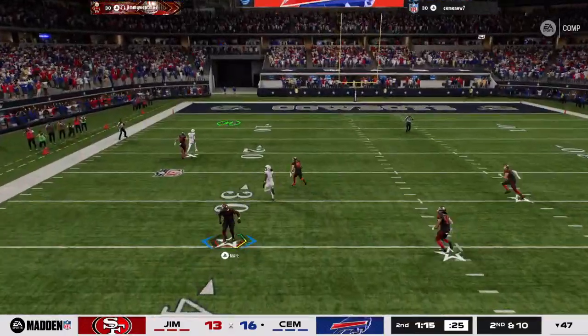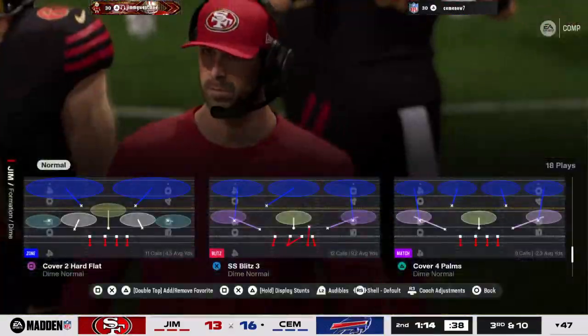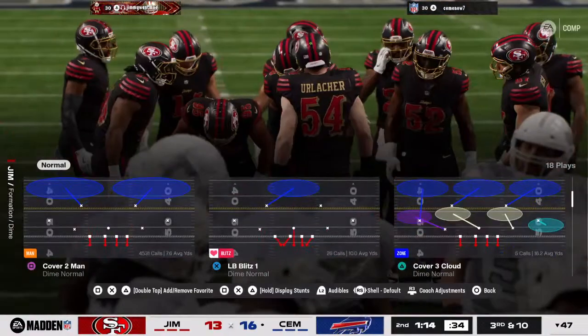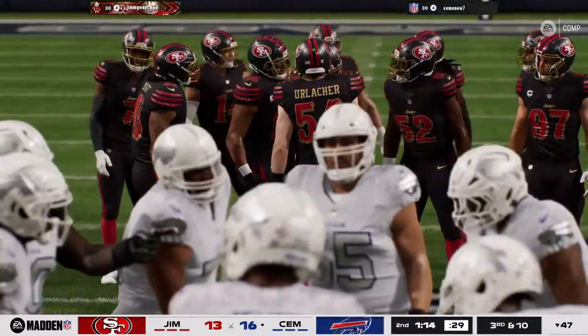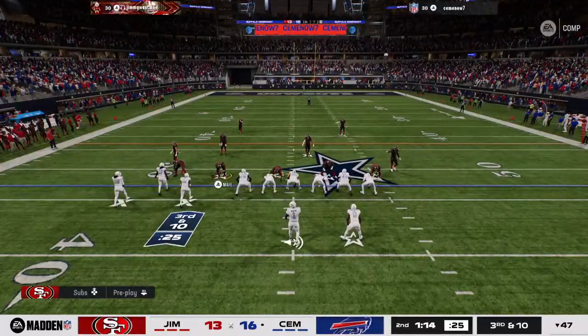He puts everything behind this one. Really pushing the envelope on second down, but the deep shot doesn't work. Well covered on that play. Really not a large window for him to sneak that throw in. Last pass unsuccessful, and they have third down here.